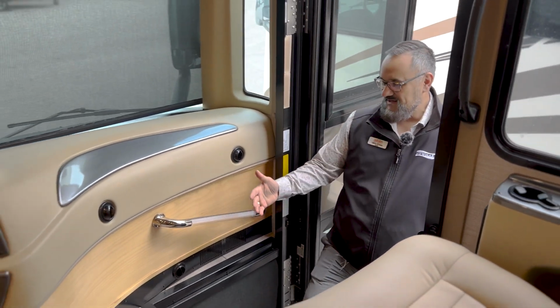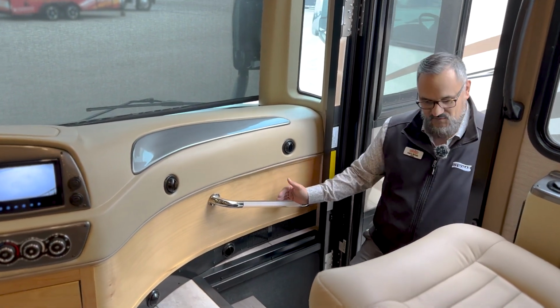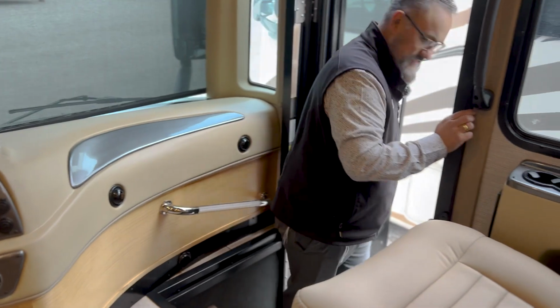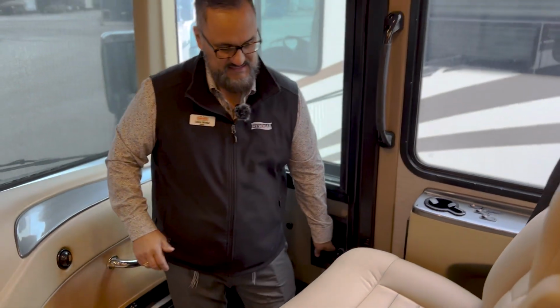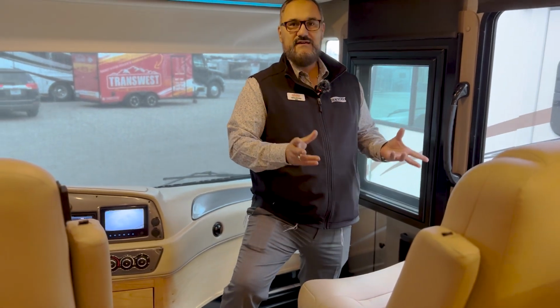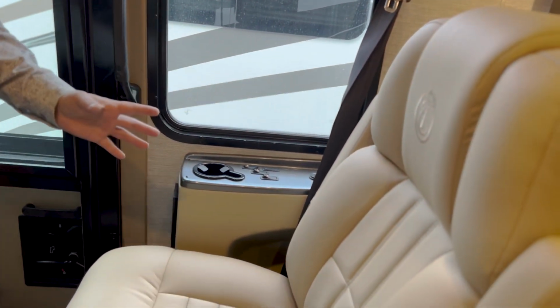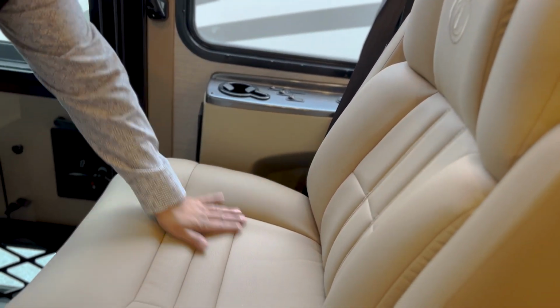So as I start coming into this coach, you're going to see this has a nice little grab handle. This lights up as well. And when we look at these seats, sometimes when you get into these coaches, you're going to notice the seats starting to flake or peel. The furniture in this coach is absolutely pristine. These things are gorgeous, nothing wrong with these seats at all.